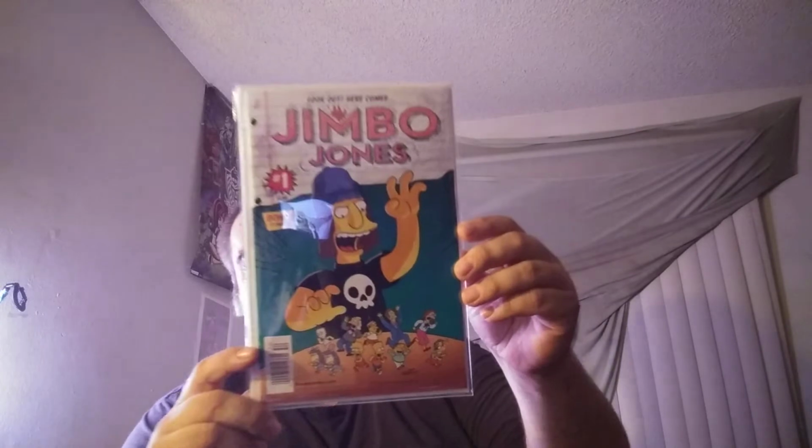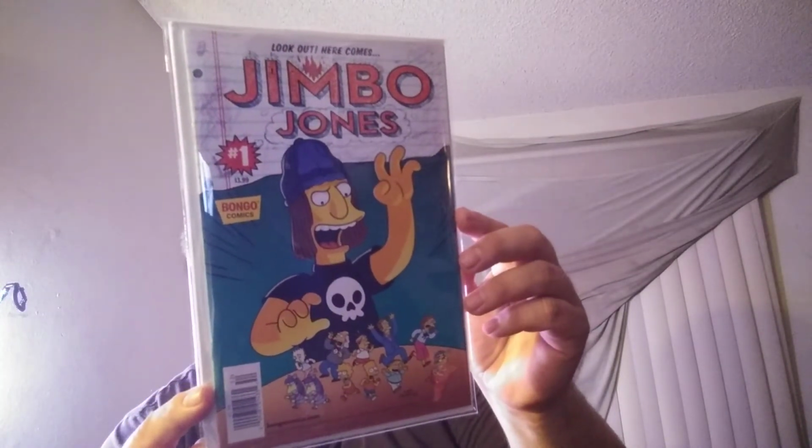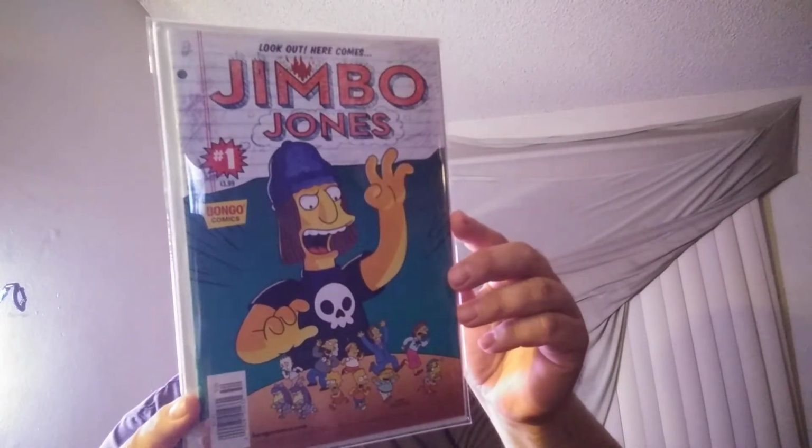Here's another Amazon pickup. For some reason, Amazon has been listing books at reasonable prices, so if I can find a nice Bongo comic that I think is going to arrive okay, I pick it up. This is from 2015. Jimbo Jones #1.